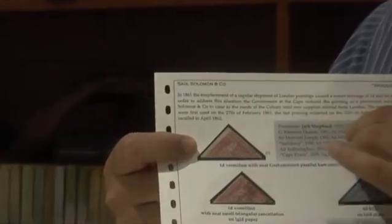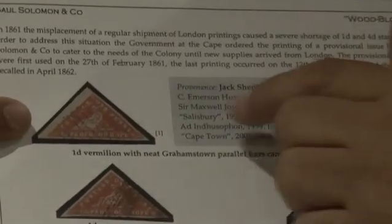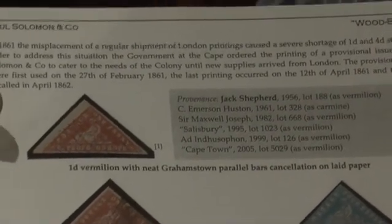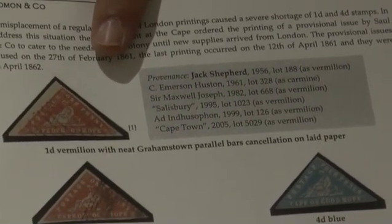So it went from Jack Sheppard to C. Emerson Houston, which is one of the collectors that actually was known to have bought items from my late grandfather's collection, and then into Sir Maxwell Joseph's collection. And we can see amazing margins. Amazing margins, very light cancellation. The parallel bars cancellation, which is quite unusual, is actually a Grahamstown cancellation. It was only ever employed in Grahamstown.